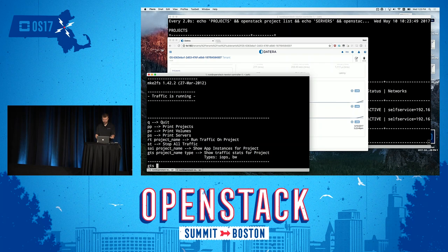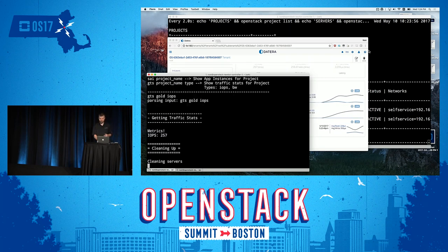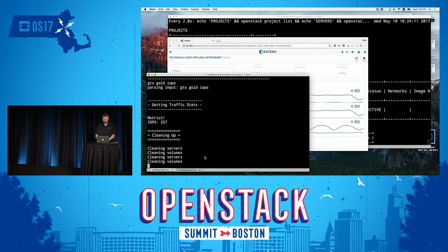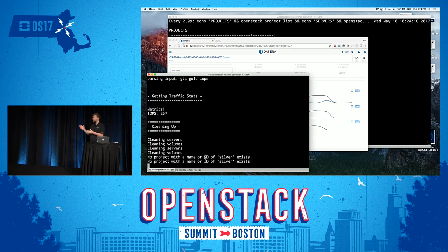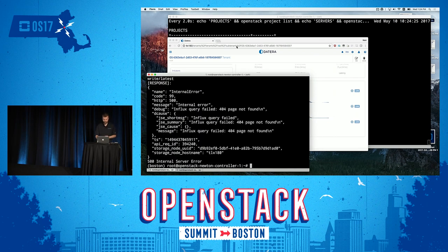Let's check the API. So we're going to get the gold IOPS. And we see IOPS for gold. And you can see that we have IOPS and bandwidth right there on the front for metrics. And it includes only this one. Apparently it's going to decide to clean up, which is perfect because I'm running out of time anyways. But essentially what I was going to show you is that if we look at the metrics for silver, we don't have any because there's no traffic running for silver. We only see it for gold because that's the one that has traffic running.